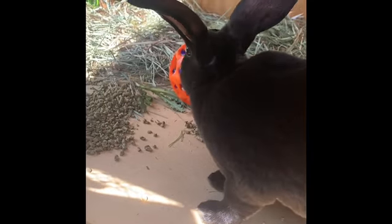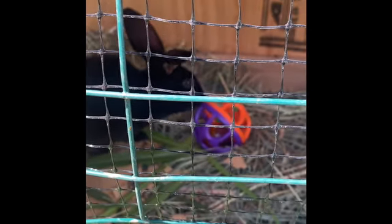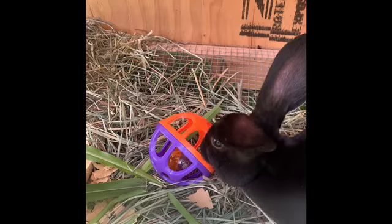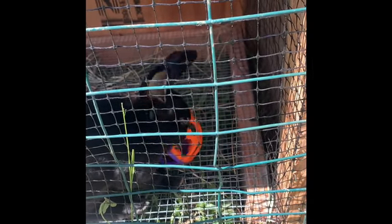Hey guys, so I've just been noticing that Atlas has been knocking over his food bowl, and I think he just really needed a toy. He's bored in there. Don't want to blame him for that. And I think he really loves it. You can see him pushing it around, grabbing it with his teeth, and throwing it around. He's cute.